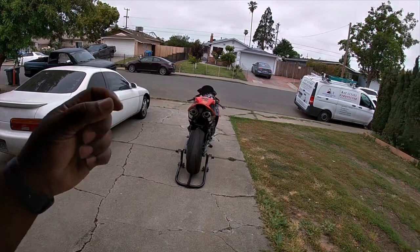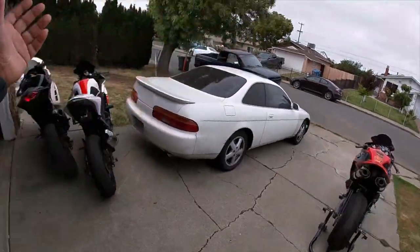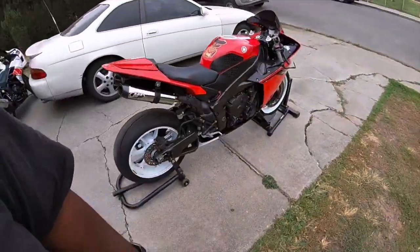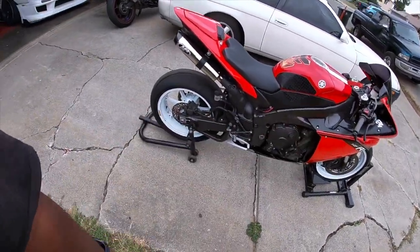I kind of now want to take the Vert out with this setup and go grip that too. Let's just see what all the cars can do. So with that and this cloudy weather, I'ma finish cleaning this thing, clean the wheels up, get this thing immaculate showroom, and then that's gonna be it for my weekend.